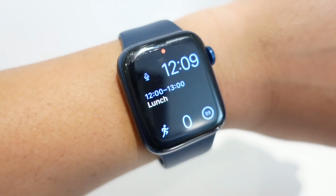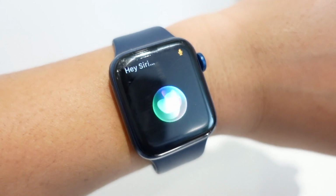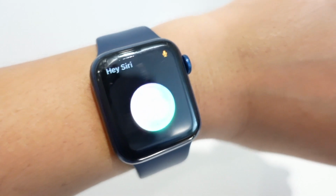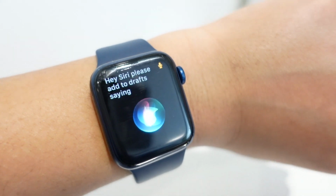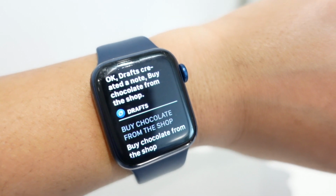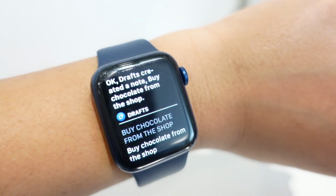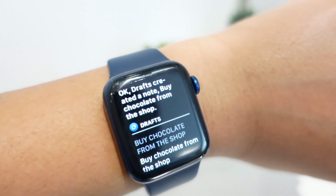With this app, you can literally say, "Hey Siri, create a note in Drafts," and it will ask, what do you want it to say? "Please could you remind me to get some chocolate from the shop." Okay, Drafts created a note. Please could you remind me to get some chocolate from the shop?